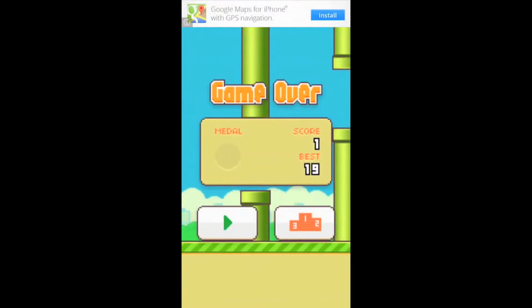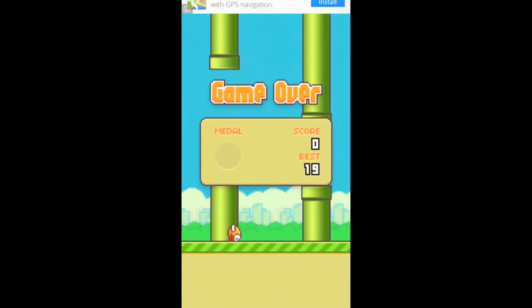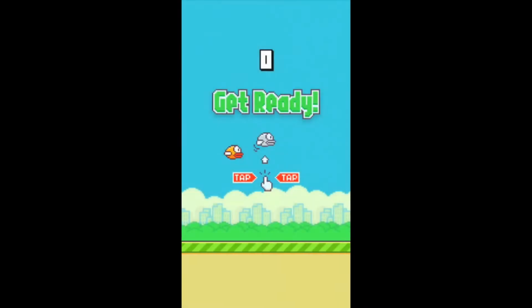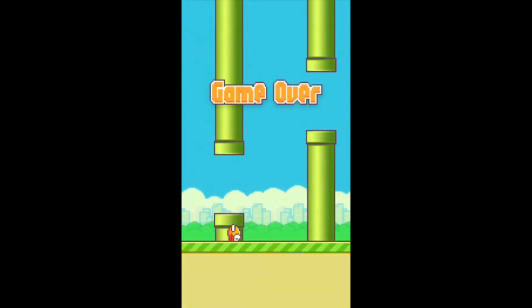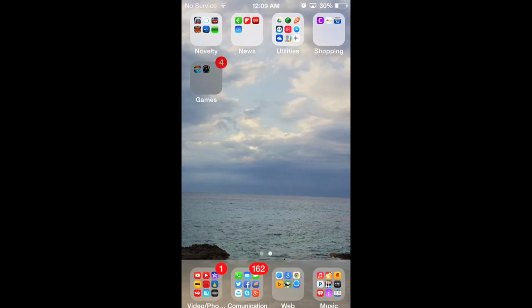So, yes, I do still have it on my phone, and this is basically what the game is, so that I can compare. You're basically a bird, and you try and go through these pipes. As you can see, it is a very hard game, very addicting as well, especially now that the sound and everything is lagging. So yeah, you can see what this game is like. You basically just go through the pipes and try and get a high score. So keep that image in mind as I show you Tiny Birds.